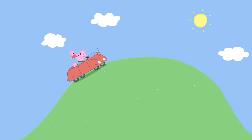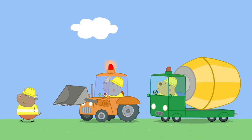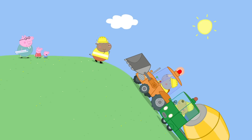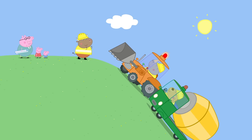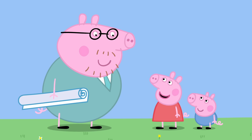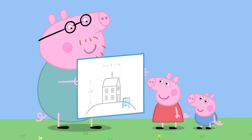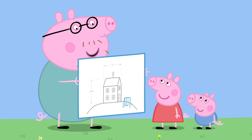Here we are. But, Daddy, there's nothing here. That's because the building work hasn't started yet. Digger! Here are Mr. Bull and his friends. Mr. Bull has come to build the new house. Aren't you building it, Daddy? I've done the hard bit. Mr. Bull just has to follow my instructions.